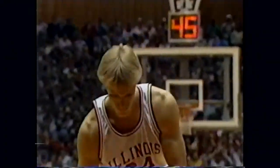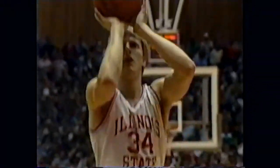55 seconds to play. Illinois State has cut the lead to 10. Matt Taphorn, 2 out of 2. It's a 9-point game. The fans here certainly appreciating the fact that Illinois State hit 2 free throws in a row. The Redbirds 5 out of 16 from the free throw line tonight. Not very good.